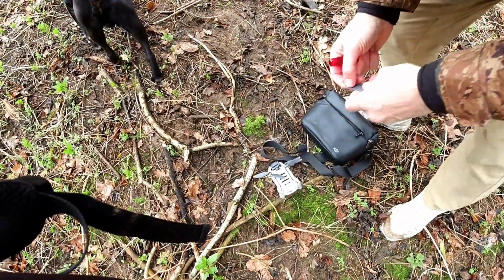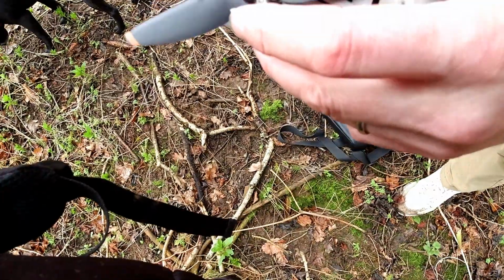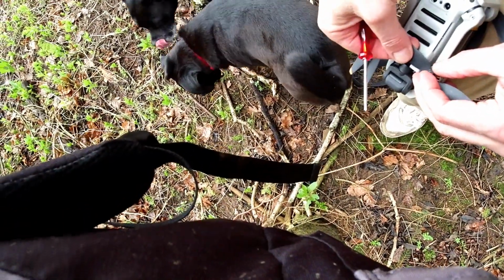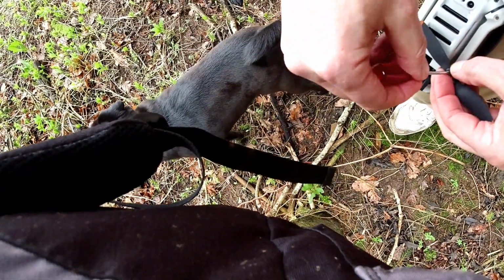Okay, you just got to do a quick repair job. That one there you can see has been damaged somewhat. So once we get this all up and running, we can get the drone up in the air and we can go and have a little look around.